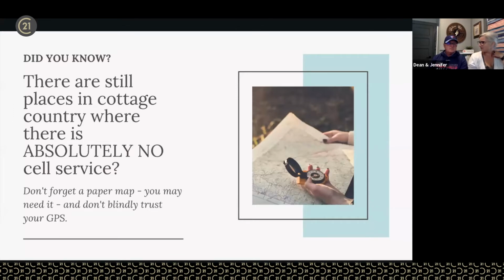It can be pretty nerve-wracking sometimes when you don't know where you're going, especially when you've got buyers trailing you and you're supposed to be the expert, and then all of a sudden you don't know where you're going. So we have a fail-safe backup. We bring maps. It's crucial. I mean, it sounds like it's 20 years ago, but you need them. In some areas, you really, really do.